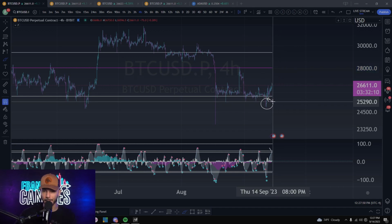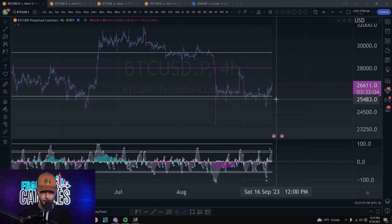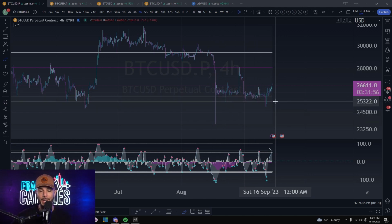So this has been my sentiment for the past couple of weeks for Bitcoin, ever since almost 30 days as we've been sitting down here tapping on this key level of support. And instead of getting super bearish and looking to get into these massive short positions at support, we knew it was likely that we were going to get a bounce from this level.